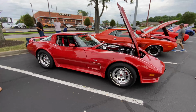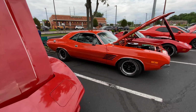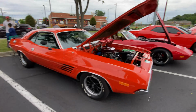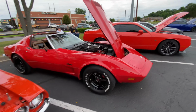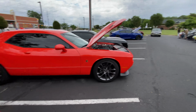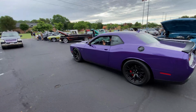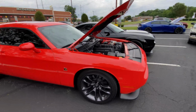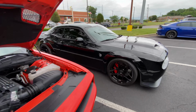'46, '48 Ford coupe. Hey, how you doing? What a nice Challenger. Nice Corvette. Challengers. Challengers everywhere. More Challengers.